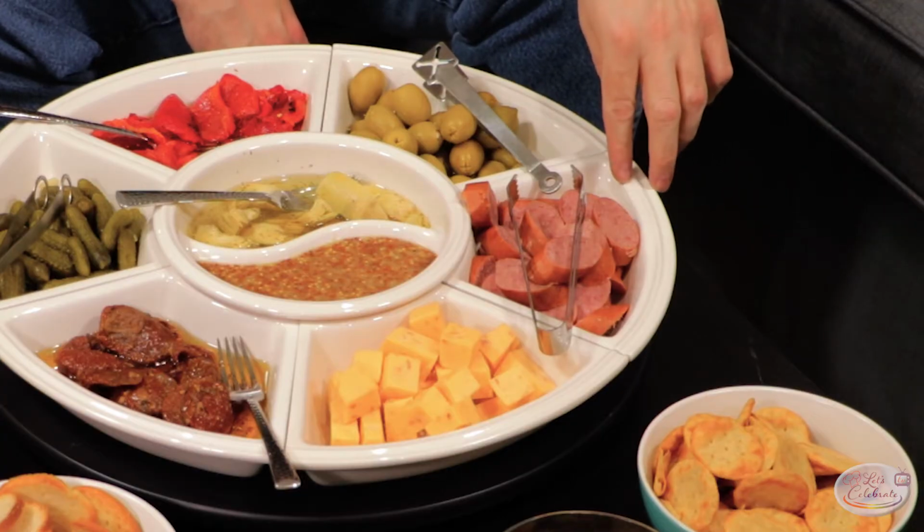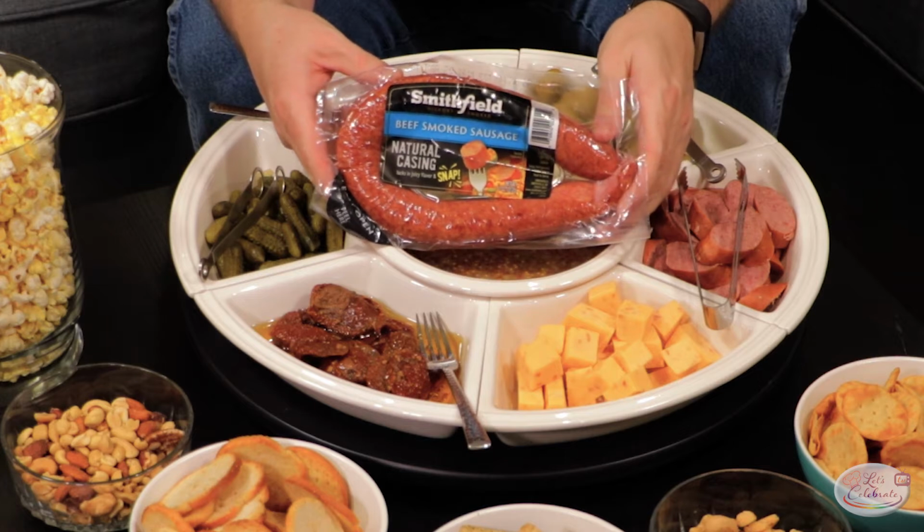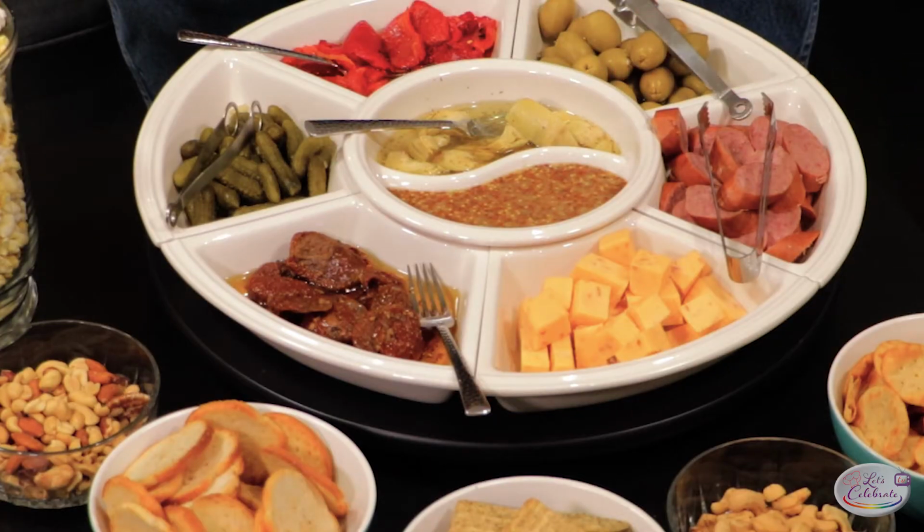So here I have my secret weapon, which is kielbasa, or smoked sausage. This is what I buy. You can get kielbasa, you can get smoked sausage, you can get it in a variety of flavors and types. What's great about it is it's already cooked, so you don't have to cook it or anything. You just slice it up, chunk it up, and serve it with some whole grain mustard or spicy mustard, whatever you have. Oh, I just heard the doorbell.